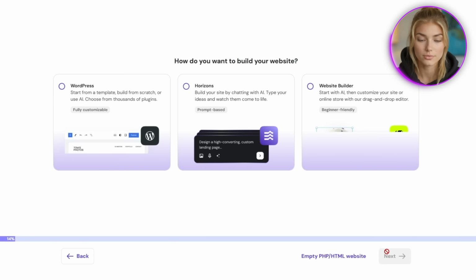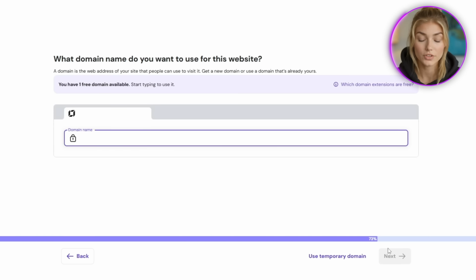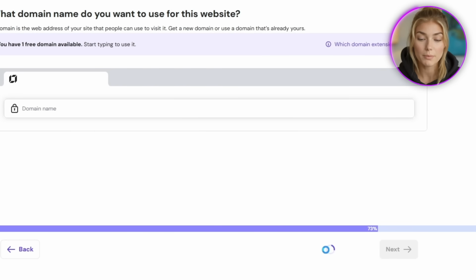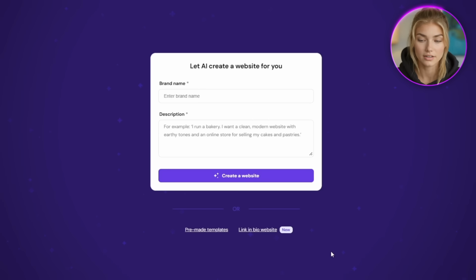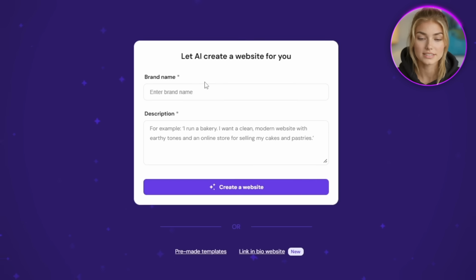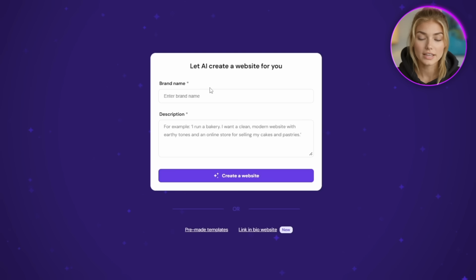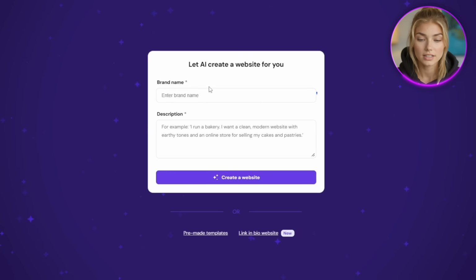Now you'll see different options for how to build your site, and we want to choose Hostinger Website Builder. For the domain setup, we're going to use a temporary domain for now. I'll show you how to connect your custom domain later. You're now inside Hostinger's AI Builder, and this is where we're going to describe the site we want and let AI create the first version for us. Hostinger does give you the option to start from pre-made templates, but for this tutorial, we're going all in on the AI approach. The first thing you need to enter is your brand name.